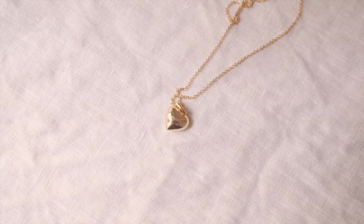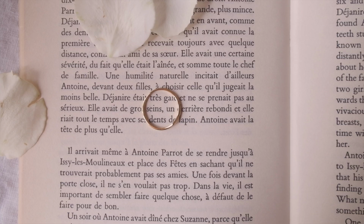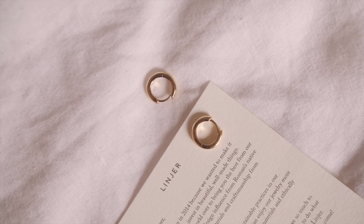Personally, I have added their chunky gold necklace, their V ring, Nora ring, and their chunky hoop earrings to my jewellery capsule. The first thing that struck me when I opened the new pieces was the quality of them. I was really impressed with how heavy the pieces were, and I love the simplicity of their designs. They are so versatile, so timeless, so classic, so I know that they're going to last a really, really long time. And I love their approach to sustainability.